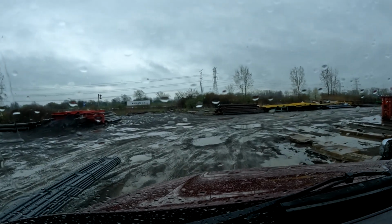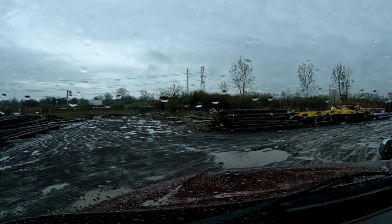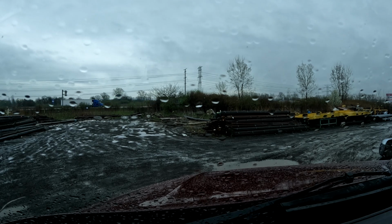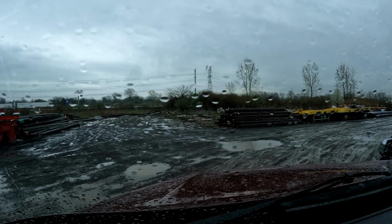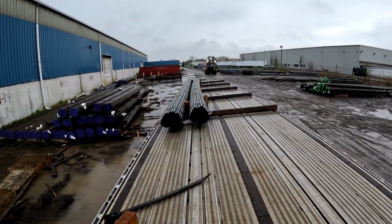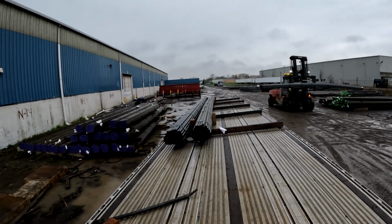All right. Wait a minute. Okay guys, let me try to show you this. He's got the first 2 bundles loaded on. And I had to put blocks up in between there. So here he comes with 2 more. I'm getting 5, so I'm just hoping these are spaced out good.